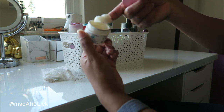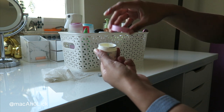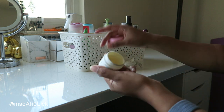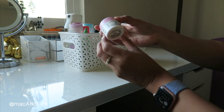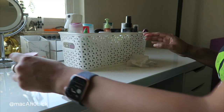Oh my, I'm sorry, that might trigger. This is definitely gotta go, girl. Oh my gosh. But this is really a nice affordable eye cream. I do recommend it. As you can see, I actually used up a lot of it. And yes, the container is pretty small, but for an eye cream, I really actually liked it.